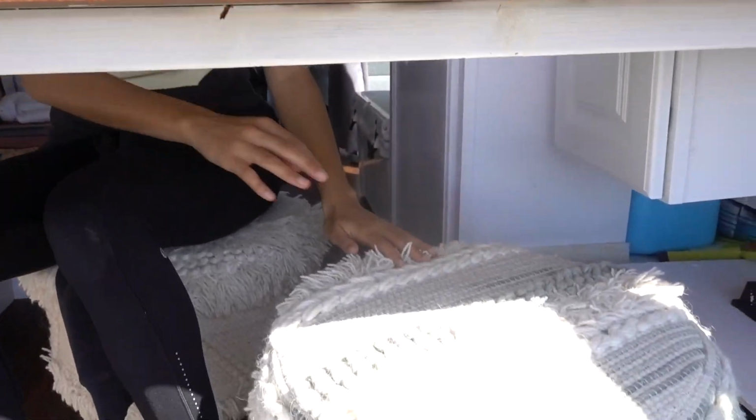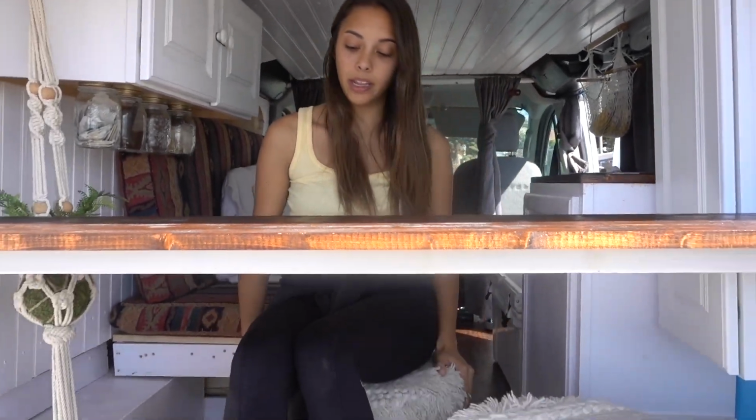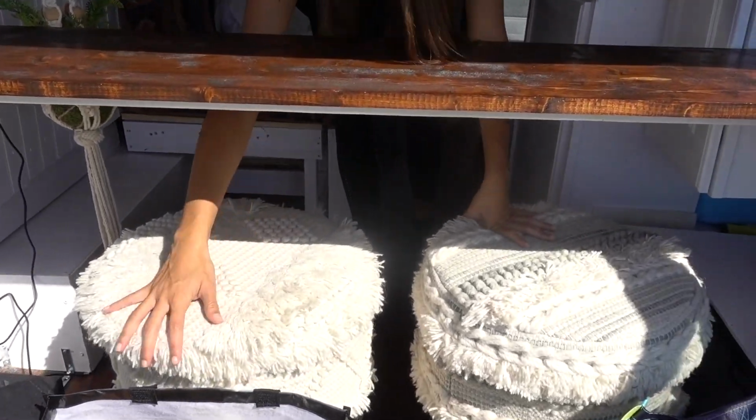These chairs, I love these chairs. They're from Home Goods. We actually got them for pretty cheap and they fit perfectly. So whenever we're driving, it's just like this and it's a perfect fit, so that's nice.